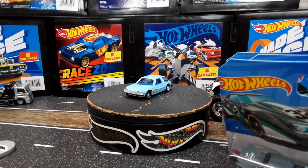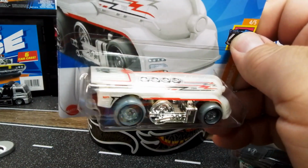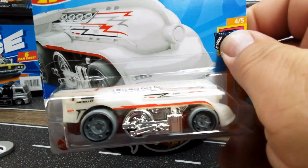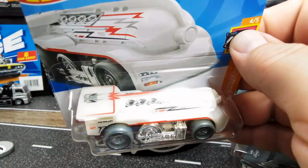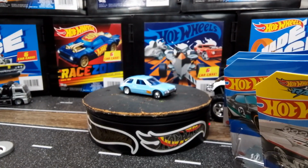This one I was kind of super excited about. The new recolor of the West Coast Flyer. And I like this pearl white. And I know it's a plastic body, but it's pearl white. Gray wheels. These are my favorite kind of Hot Wheels. I just like these. But yep, happy to have that for the collection. Add that next to the black one.